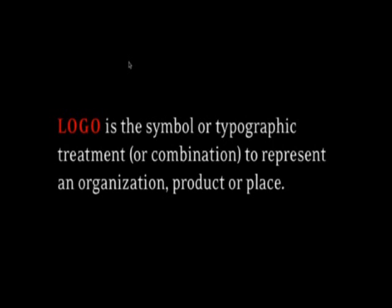So starting with the word logo, a logo can be a symbol, it can be a typographical treatment, or it could be a combination of the two that represent an organization, product, or place. And it's important to know that a logo is not a brand. It takes a lot more than a logo to make a brand. And what a brand really is, is the collective look that represents the organization and its culture.